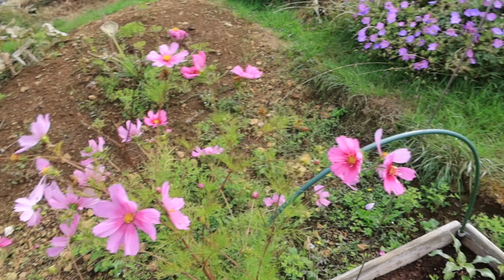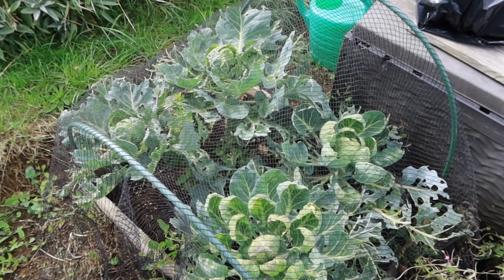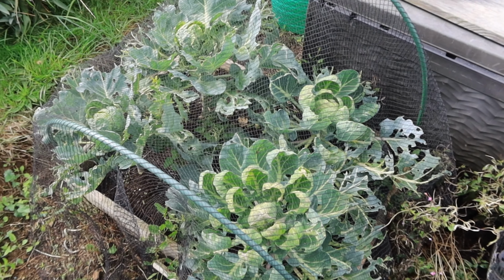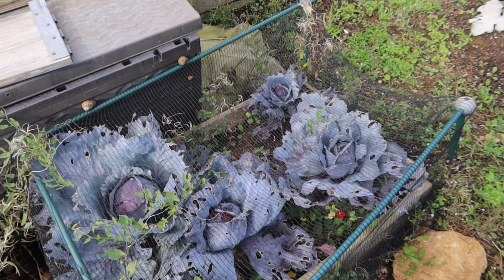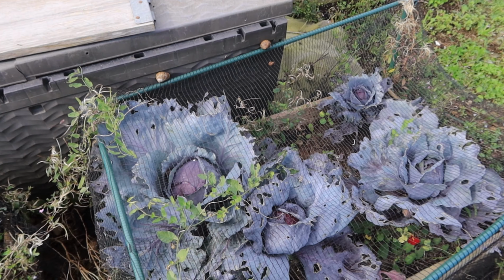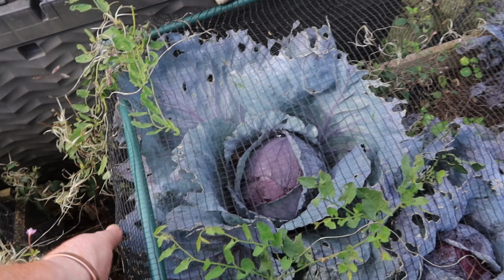Cosmos likes growing every blooming where. Brussels in here, got a little bit of pest damage, but I'll sort that out. And some more red drumhead in there. Now, as long as the heads stay okay, I'll be all right. A blooming snail in there, look.